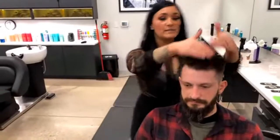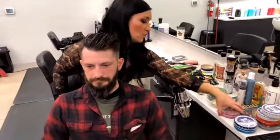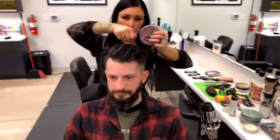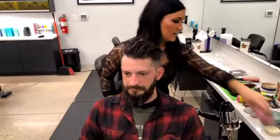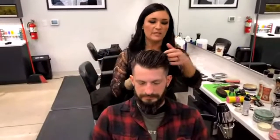Now, if I wanted to grease him back a little bit more, I would use the pink pomade. The pink has the strongest hold, and we could have easily put that in the hair, really stretched that hair back, even flattened it more like the Vanguard. But I wanted to give him a little bit of volume at the top, and I wanted it to be nice and squared off. This is the first time it's been long enough to kind of wrap back.